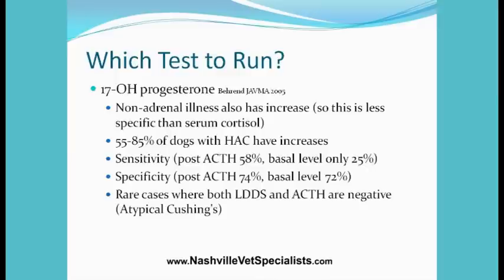The other test that became kind of popular was 17-hydroxyprogesterone. This is a precursor to cortisol, and this paper came out where there were animals that fit Cushing's, but couldn't prove it. Low-dose dex was negative, ACTH stim was negative, and some people measured other hormones, and 17-hydroxyprogesterone was really high in a few cases. Everyone got really excited about this, what they call atypical Cushing's potentially. Ultimately, it's not a cortisol-secreting overproduction, but actually a precursor. So people thought maybe we should be doing 17-hydroxyprogesterone tests on those questionable cases.